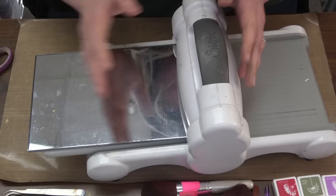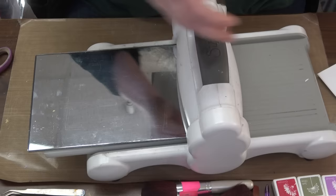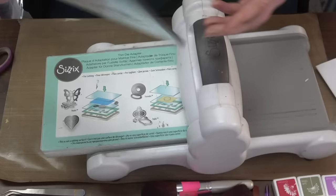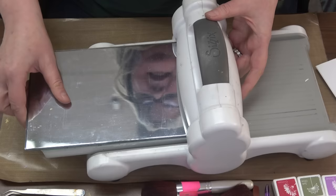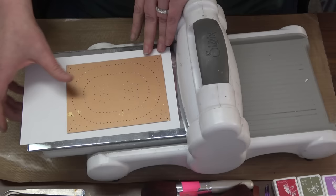And this time I'm going to add, let me put my solo shim back on. I'm gonna keep my platform, my solo shim, and this time I'm gonna add my precision base plate. Super important if you're doing anything that's intricate. It really is. This is going to allow that die to bite into the paper a little bit better, really forcing that cut. All right, so let me send this on through.